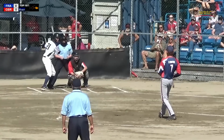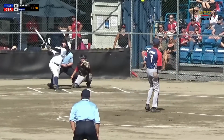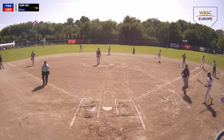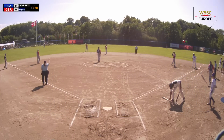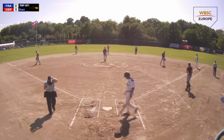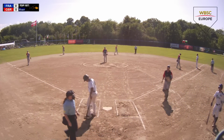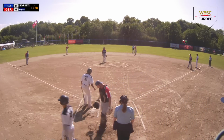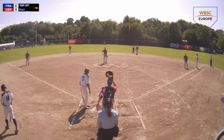One ball, no strikes. Pitch coming in hot, and that is hit even hotter into left center field, and that will be caught. Out in left field for GB, making the catch on a nice line drive from Janusek. However, Thomas Russell is out there to make the catch and get the first out of the inning. Runner still on first base.